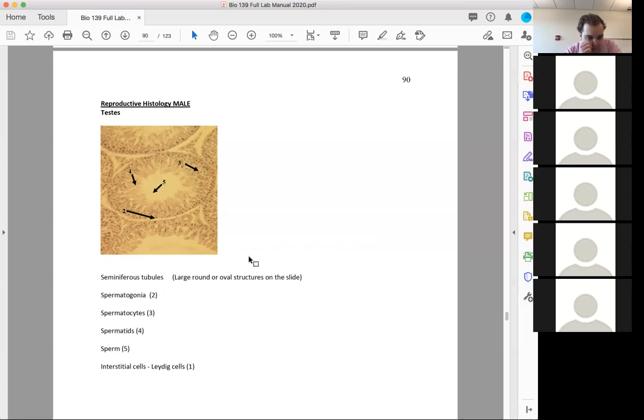So number 5 is going to be your sperm, right? I think the way these go is that the farther these sperm travel to the inside of the testes, the more mature they become. Okay, because then they get stored into the vas deferens. So this whole thing right here is considered a seminiferous tubule.